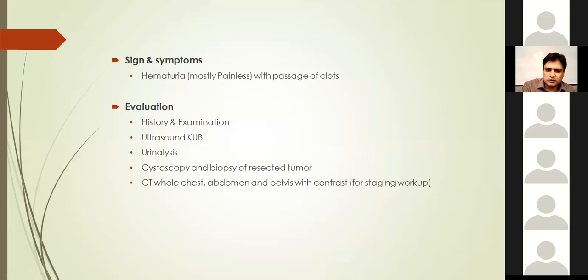So, what are the symptoms and signs? The key symptom of bladder tumor is hematuria, which is mostly painless and with the passage of clots. So evaluation includes history and examination like we do in every other patient. We should always examine a patient. We take detailed history and we do ultrasound and urine analysis. In the majority of cases, ultrasound picks up some tissue growth inside the urinary bladder, and it has vascularity on Doppler ultrasound, so we can suggest that it's a tumor and it should be looked at.